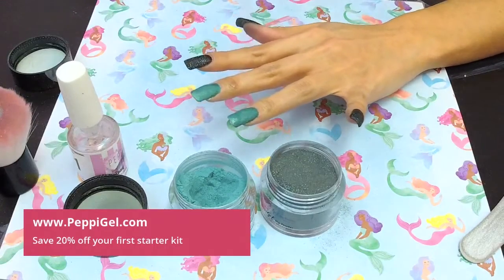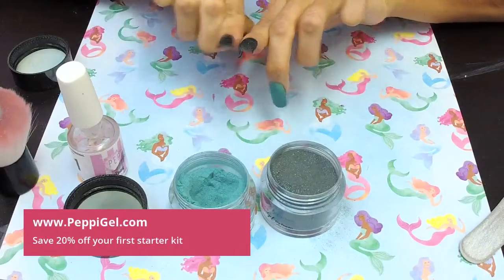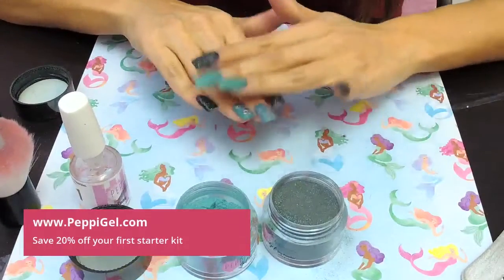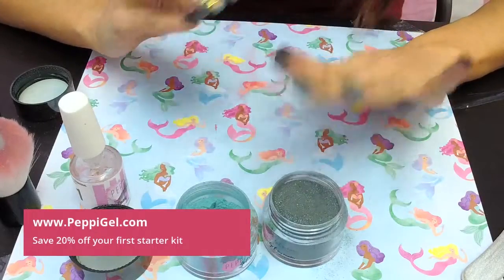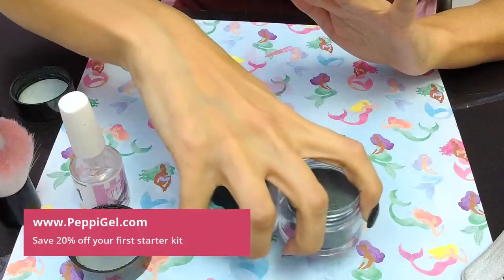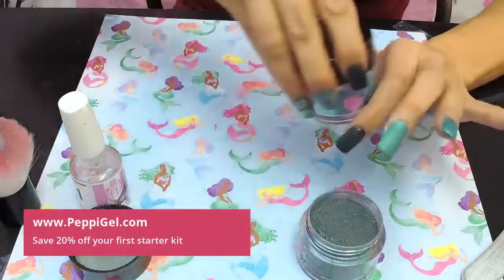Alright, so I'm going to let that sit here for its appropriate time, and then we're going to trim them down just a little bit. I like my nails as long as what I have on this hand. This personally for me has gotten a little bit too long, but that's okay. So let me put the lids on these because I'm also very good at spilling things.